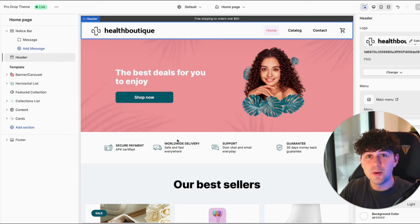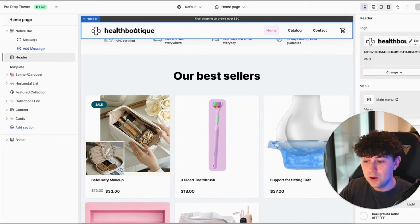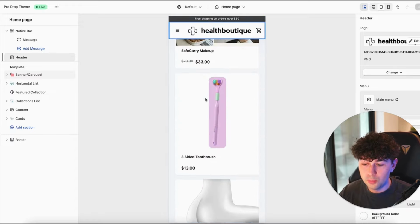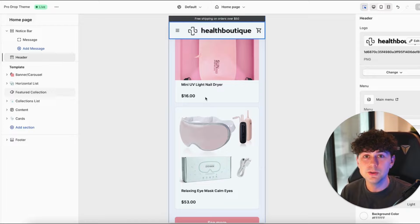Just like that, we have our brand fully built out. We have our banner, we have our winning products, and now we have our branding and our logo. So this is super awesome. We'll go ahead and see what it looks like on mobile. And it looks amazing, guys. This is a whole brand we built that looks better than most people's dropshipping stores that they spend hours and hours on.